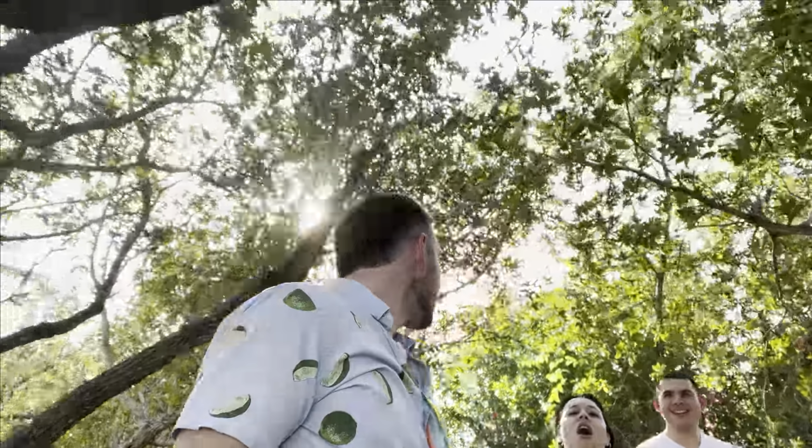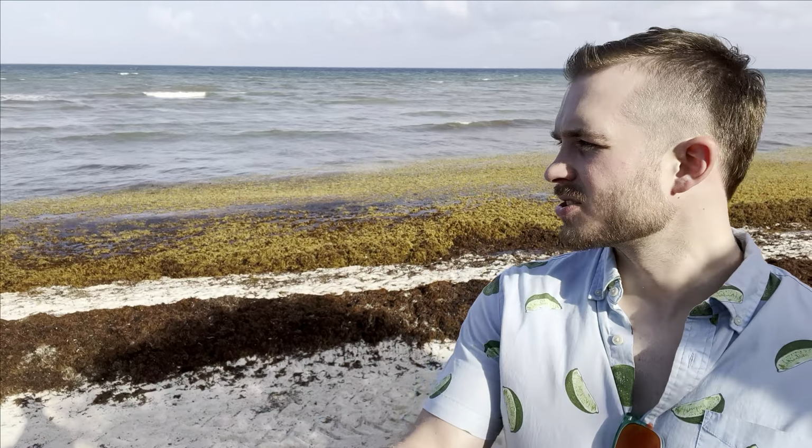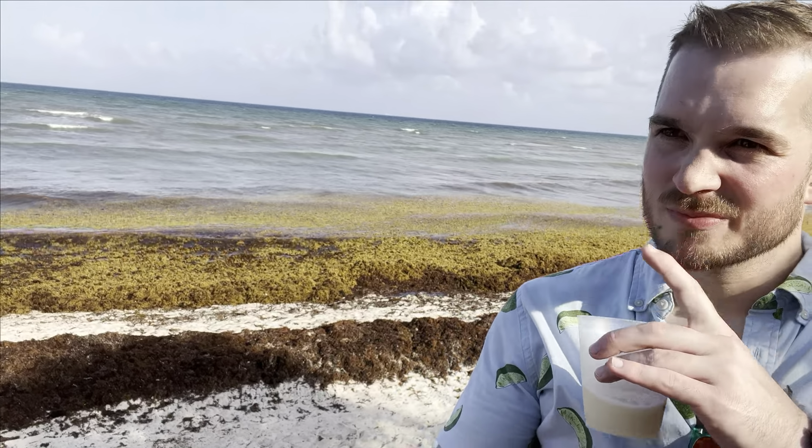Oh no, there is algae. Okay. So we're told there may be some algae at the beach. I could smell it over there, but it looks like it's bad. No, because nobody's hanging out over here. It could be different in a couple days. Oh, there is someone in the bar, guys. Oh, well then I'm getting another drink.